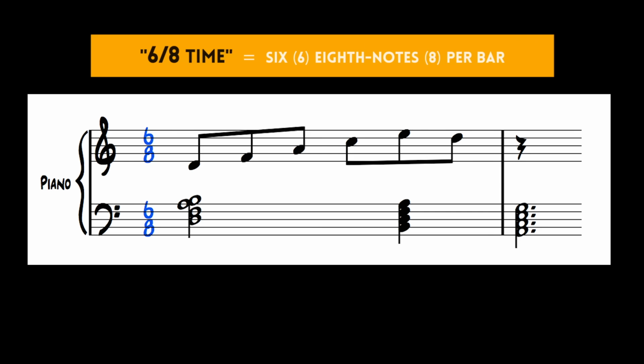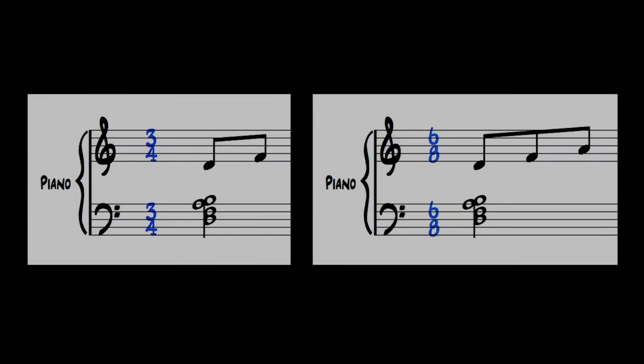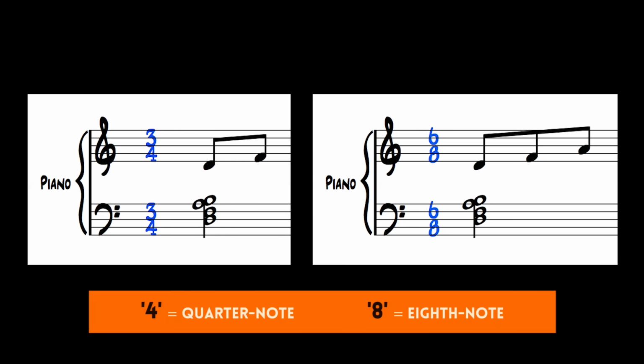And then the bottom note is less important. It tells you what type of beat that is. But it's not too important whether it's a 4 or it's an 8. Usually it's one of those two. So that can also be useful to understand what those two numbers at the beginning of the music are. Well, it's the time signature.